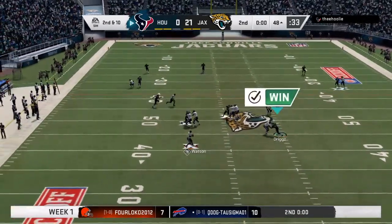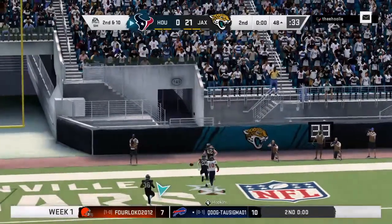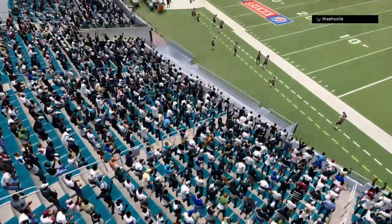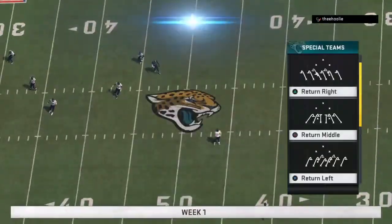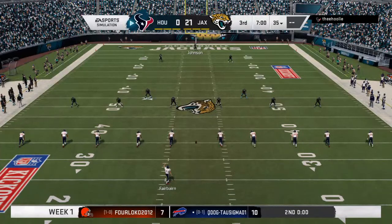The final shot before the break. Watson, he's going to look deep end zone for Hopkins. That's going to be knocked away and incomplete. So we've reached halftime here on opening weekend as we now go downstate to Orlando and check in with Jonathan Coachman with our EA Sports Halftime Report.